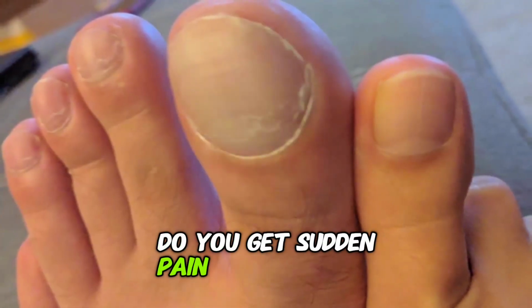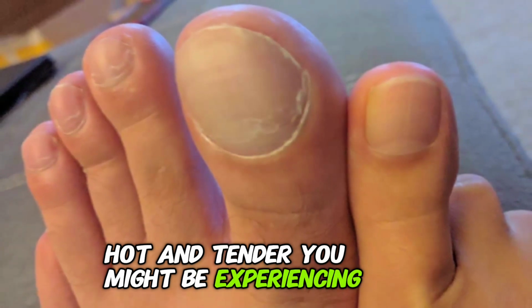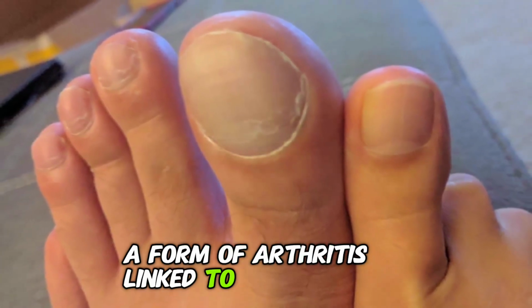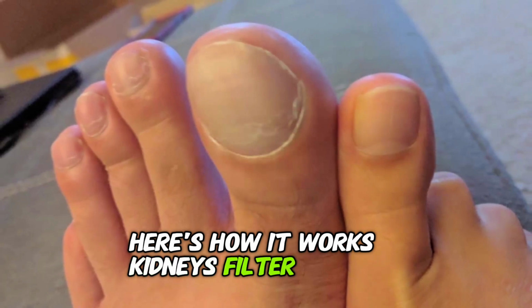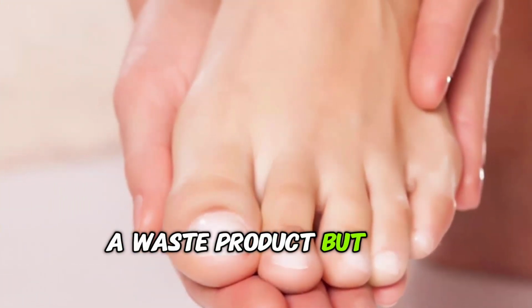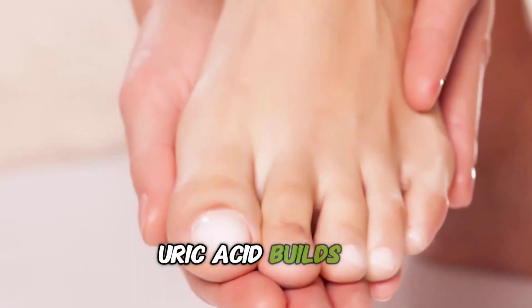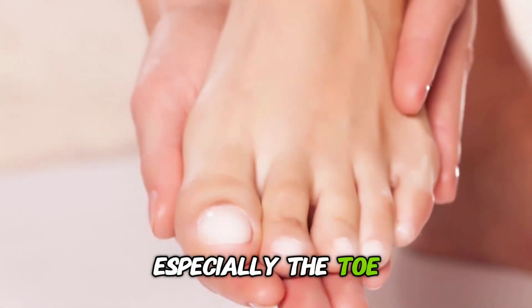Do you get sudden pain in your big toe? Red, hot, and tender? You might be experiencing gout, a form of arthritis linked to kidney disease. Here's how it works. Kidneys filter out uric acid, a waste product. But when they're not working well, uric acid builds up in the blood. This can form crystals in the joints, especially the toe.